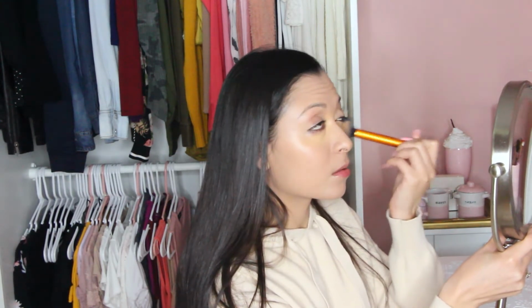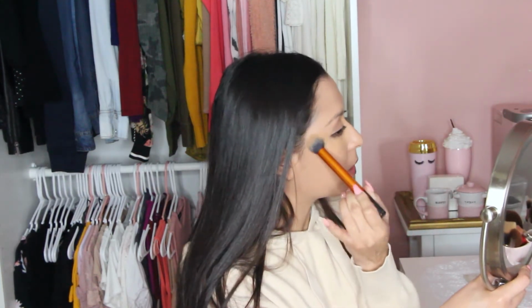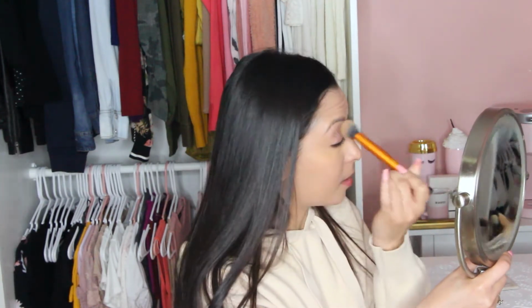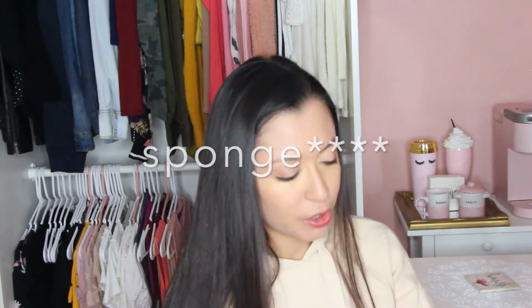And I'm just not moving, I'm just kind of patting it all under my eyes. And I'm not sure how I like this concealer with this foundation together. Yeah, I don't know, it's doing this funny thing. I'm gonna go in with a little blending brush, and this is by the brand Eco. It's so tiny, it's like a little baby.